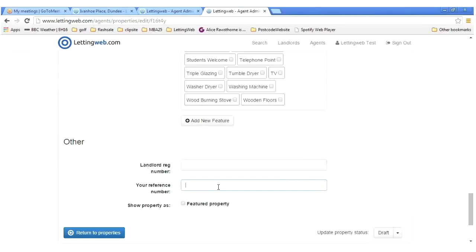Your reference number is not something which you are required to put in from a Letting Web perspective. It is simply an optional field. If you would like to put in a reference that relates back to your system internally, then it's simply a place for you to place that information, but it's not a required field.